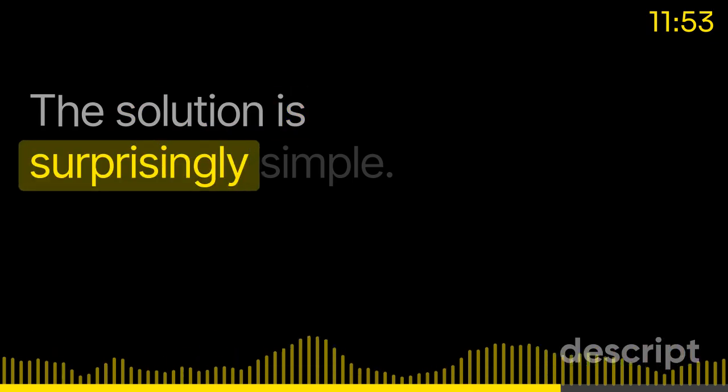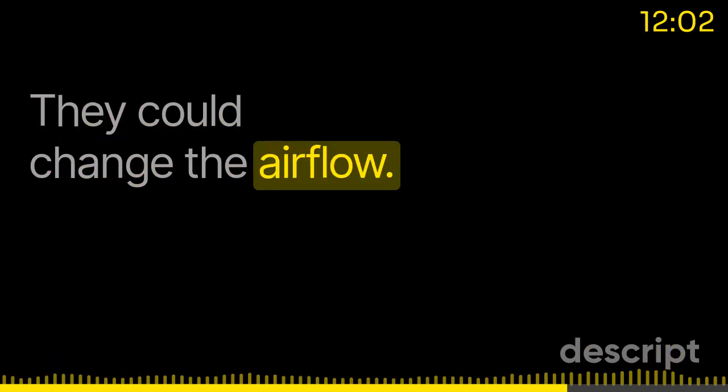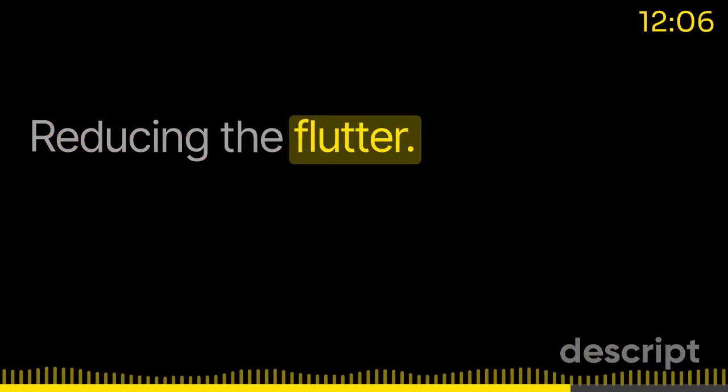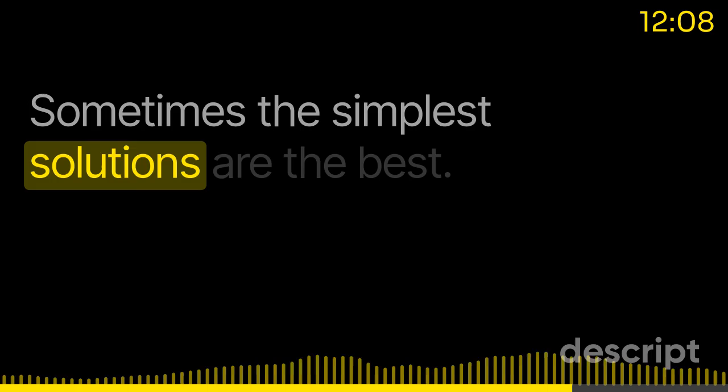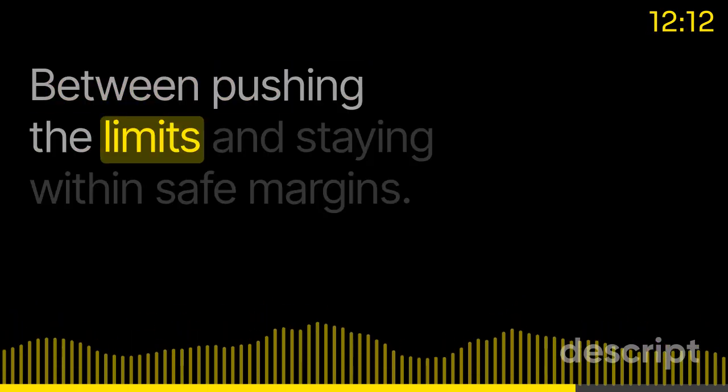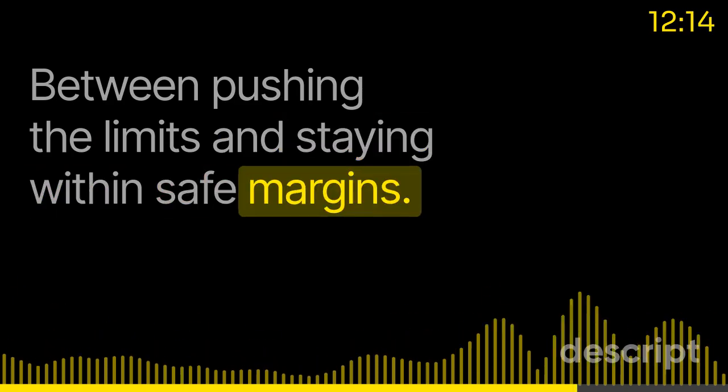The solution is surprisingly simple. What is it? Adjust your airspeed. Really? That's it. By carefully controlling their speed, they could change the airflow over the wings and those external tanks, reducing the flutter. Sometimes the simplest solutions are the best. It's all about finding that balance, isn't it? Between pushing the limits and staying within safe margins. Like walking a tightrope. Precisely.